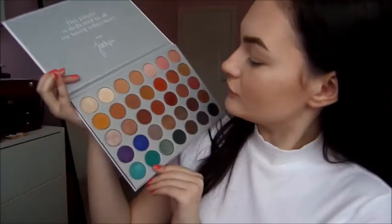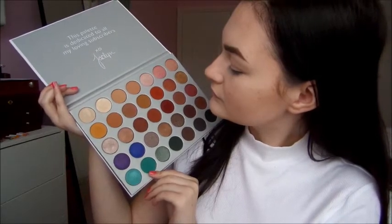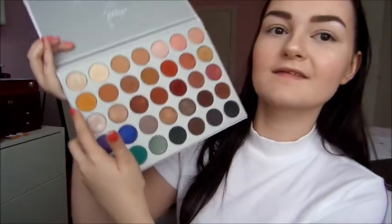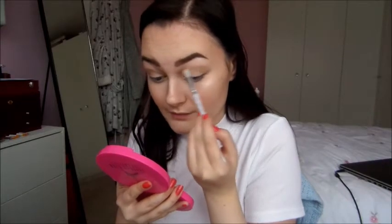Okay, so now I'm going in with the Jaclyn Hill palette, and I'm going to use this kind of orangey shade. Why not? Let's go for it. I'm going to take a fluffy brush and put a little bit on, and this is going to be my transition colour, but we're most likely going to mix it with another colour later on. I never use this kind of eyeshadow colour, so this is new for me.